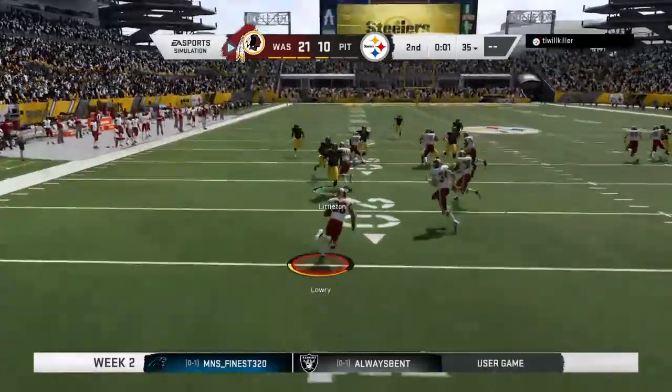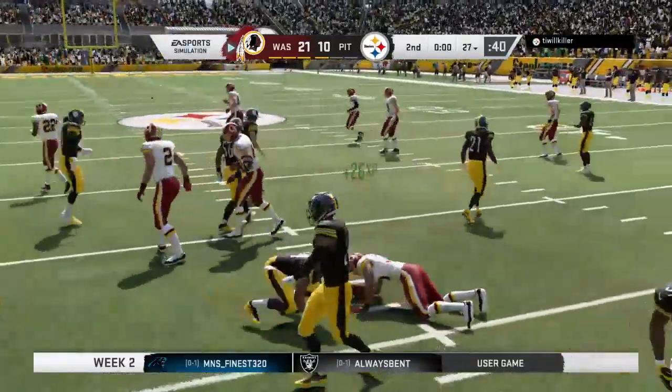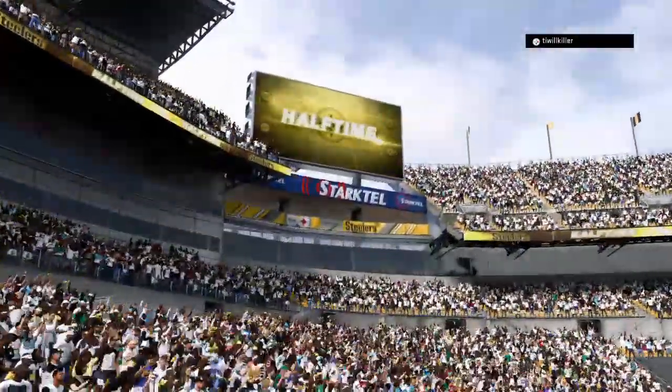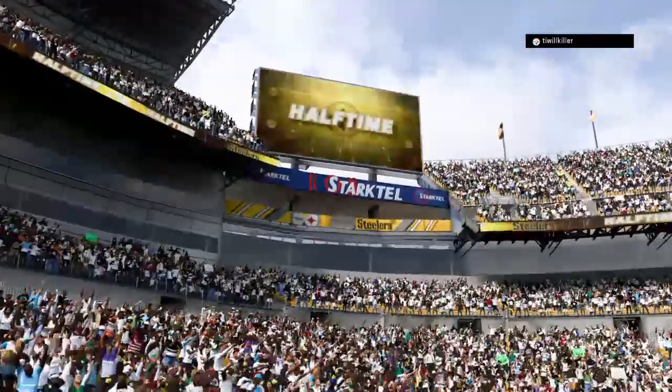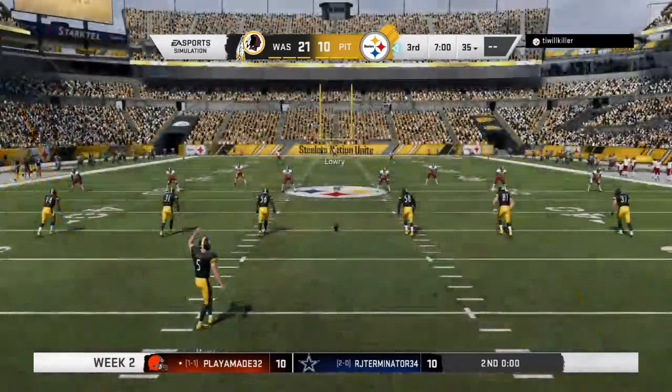This is taken at the 3. So we have reached halftime here in an 11-point contest as we send you down to Orlando where Jonathan Coachman has our EA Sports halftime report. Coach.